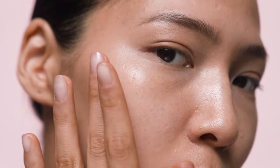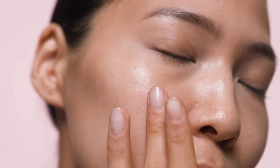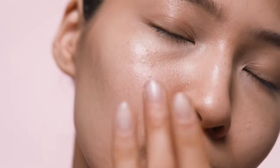Although toners, essences, and serums are optional, they can elevate your skincare routine by delivering a concentrated blast of good nutrients and antioxidants. Serums in particular can enhance skin health, increase radiance, reduce fine lines, and even fade dark spots over time. However, let's get real, people.